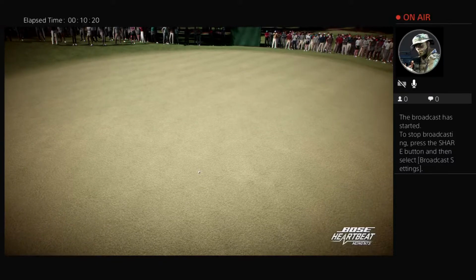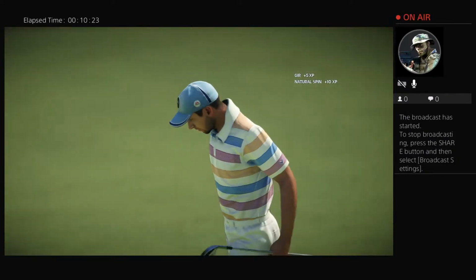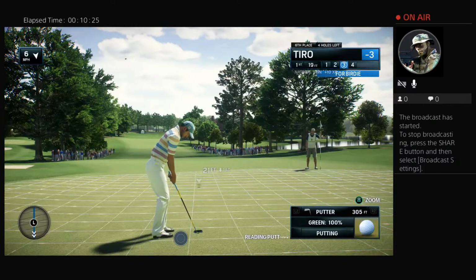No problems there. Really good approach shot. Now, good look at birdie. This for another birdie on this hole on the week.